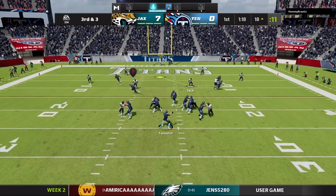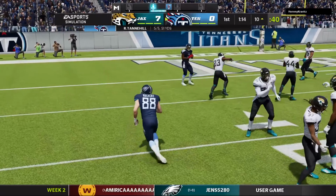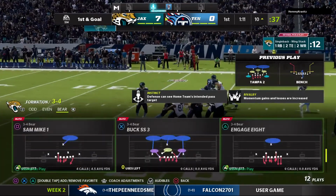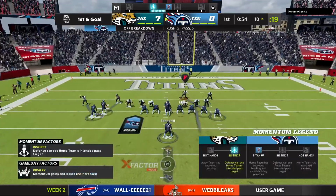Back to throw, Tannehill. And he's got his man on the out route. And the Titans are going to have 1st and goal as they try to finish off this drive with 6 points. His passing's been on point on this drive, hasn't it? Been very accurate, gotten the ball downfield, gained nice chunks of yardage.